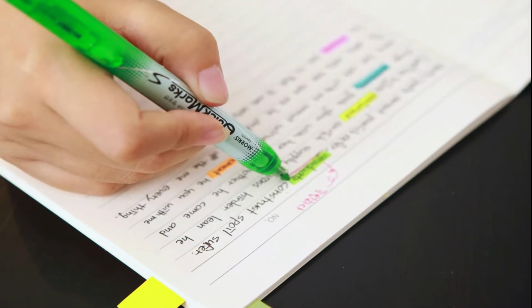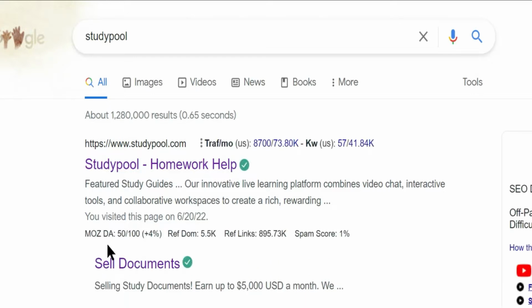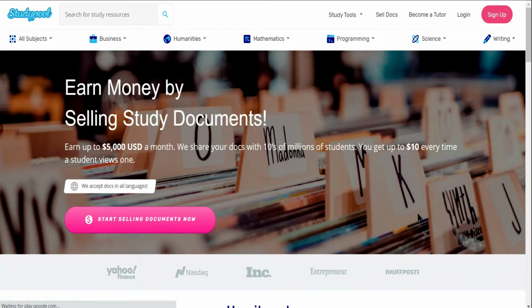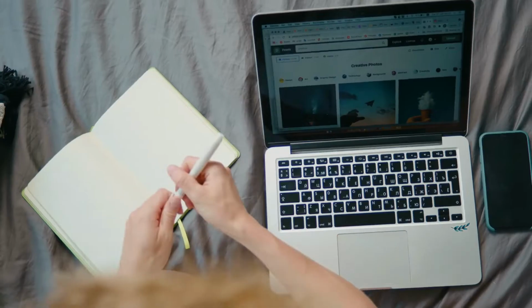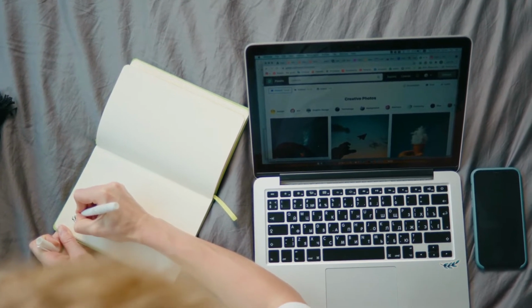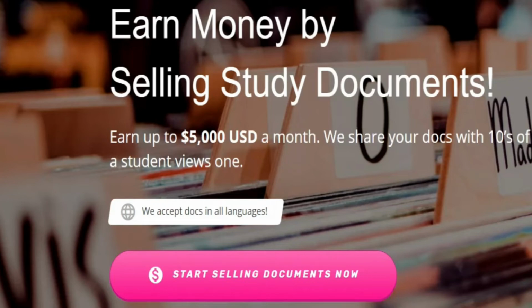Now what we have to do? All we have to do is upload some old school notes. So this is the website that I will share with you today. All kinds of materials are welcome at Studypool. Files written by hand will also be accepted. So you don't need to worry that you have to type all the files. You can just take a picture of your notes and upload it to Studypool. Even if it's not in English, it is accepted. It can be in any language, in Arabic, Urdu. So we will go into more detail about it later on.